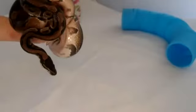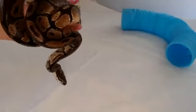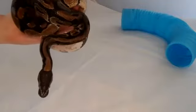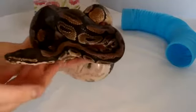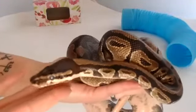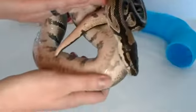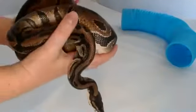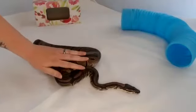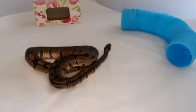Now, Cleopatra here, or we just call him Cleo, is actually in the beginning stages of starting to shed. So right now he's in what we call blue shed, or the blue stage. And if you look, his eyes are cloudy and blue, and he's a very dull color. Yeah, we can see that. And he has a super pink belly. So what's happening is that he's getting ready to shed that current layer of scales, so a new layer can come up underneath. So we're going to put him there for now.